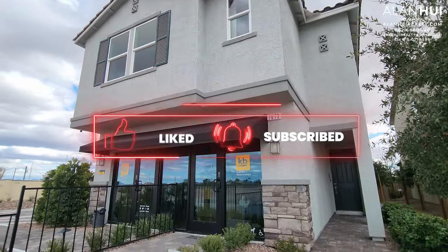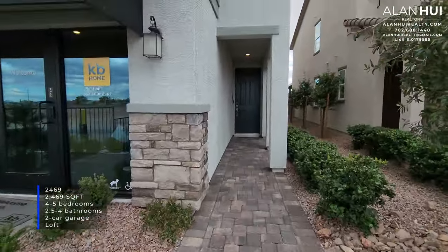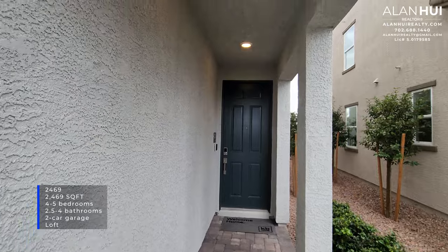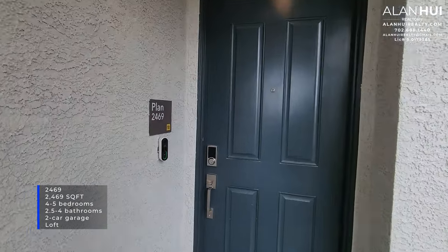Today we'll be checking out the largest floor plan at Copper Ranch, the 2469 floor plan. It features 2,469 square feet, 4 to 5 bedrooms, 2.5 to 4 bathrooms, a 2-car garage, and a loft. At the front of your home is a covered porch.